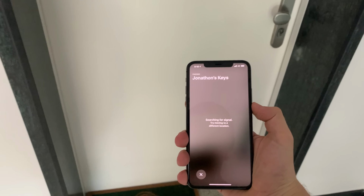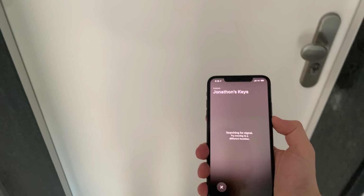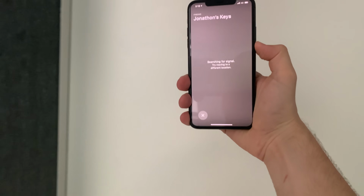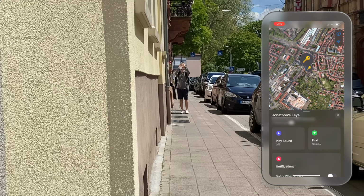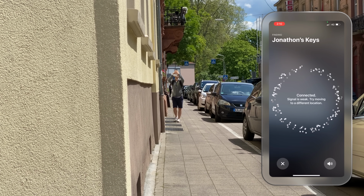Once I'd arrived back in Düsseldorf, I couldn't help but do one last test with precision finding. I placed my AirTags in the middle of my flat again and tried to see if I could get a signal from right outside my door. The distance from the AirTag to the entrance of my flat was no more than 6 meters or 20 feet away, and with only one wall and the door in between. Yet even from the short distance, I couldn't get a connection at all. So the fact that I was able to make a connection in Karlsruhe just goes to show how close I must have been to my keys.